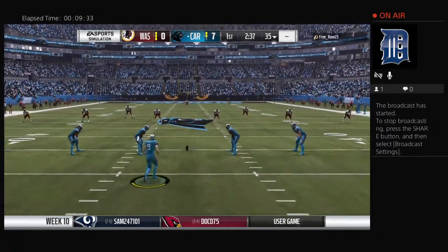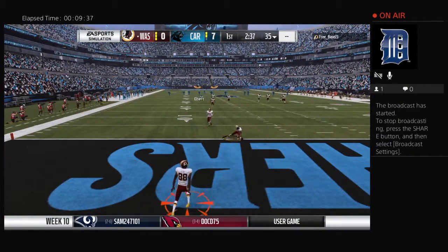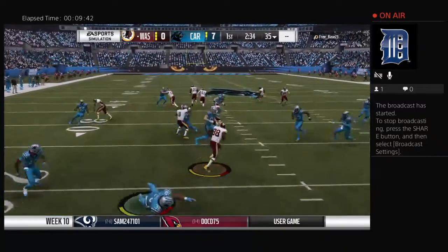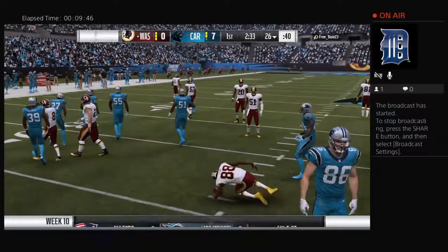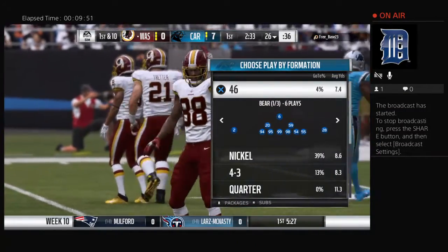Gano out to kick this one away. This will be fielded on the back line of the end zone. And he'll take this one near the 25, call it the 26-yard line. A look at Washington as they come onto the field.